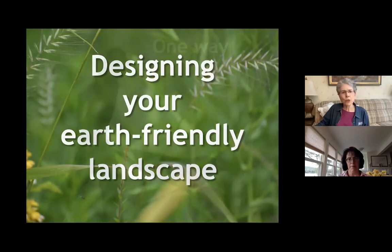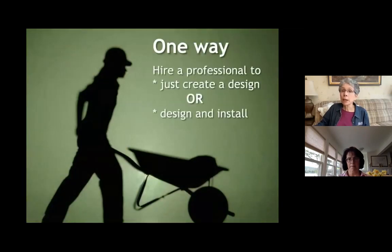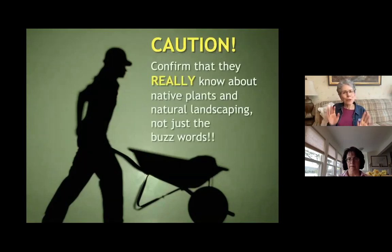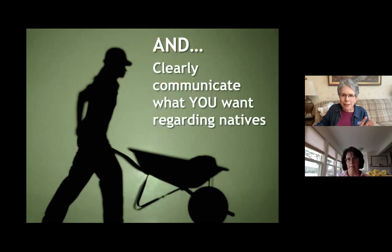So designing your earth-friendly landscape, of course, one way is to hire a professional to create the design or design it and install it. And just be careful, confirm that they really know about native plants and natural landscaping. I think all nurseries and landscapers know that people want native plants and natural landscaping, but they may use the words and they may not actually deliver a landscape that really does have native species. Clearly communicate what you want, and we encourage species, not cultivars.